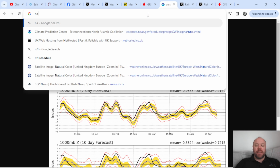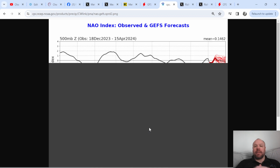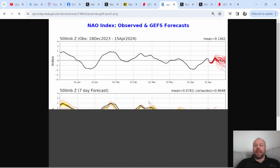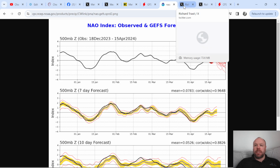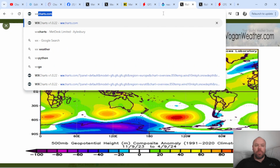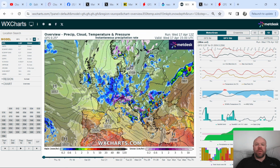The North Atlantic Oscillation, very similar idea here. It too is expected to be on the neutral line at the moment here. Dips a little bit negative, and then it goes positive, and then it drifts back negative once again. So we'll need to keep an eye on that and see what happens over the next wee while or so here. But yeah, let me see what else there is to show you, because it does look as if we could have some flirtations with northeasterly, easterly airflow as we move forward here.